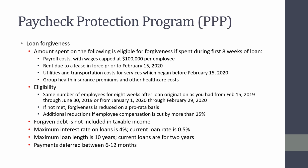The loan forgiveness provision contained in the Paycheck Protection Program is one of the most attractive aspects of it and what is really going to draw people to it. The amount of the loan that is eligible to be forgiven is the amount spent during the first 8 weeks after the loan is made on the items that you see on the screen.